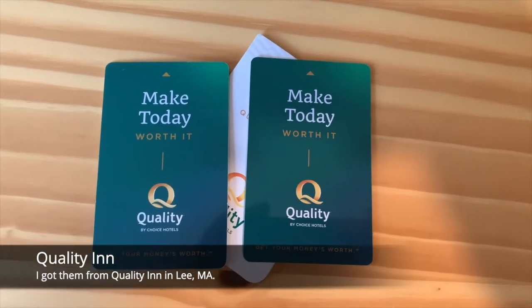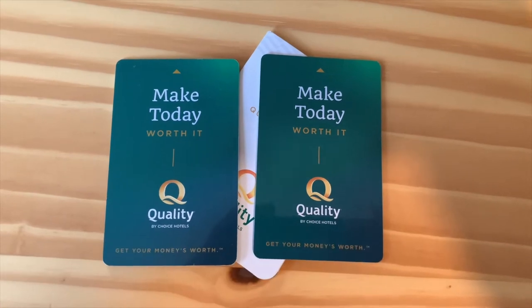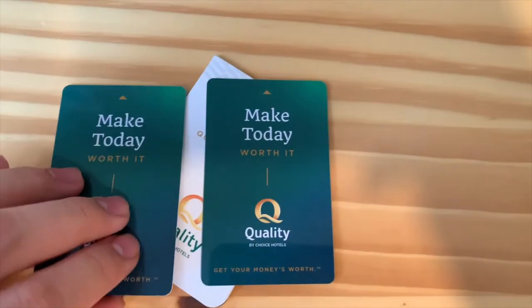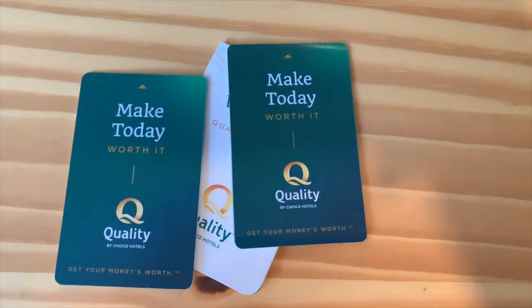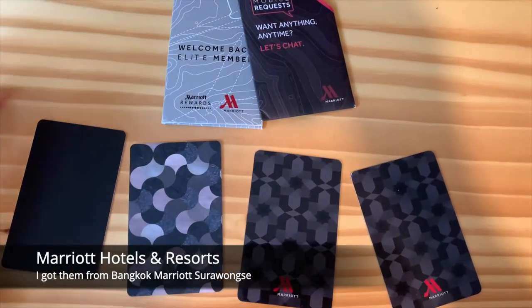I got this from Quality Inn. However, my friend stayed there, but I haven't. But it is in my apartment at the College Internship Program. I got this from Bangkok Marriott Hotel Sukhumvit that I stayed at in June.